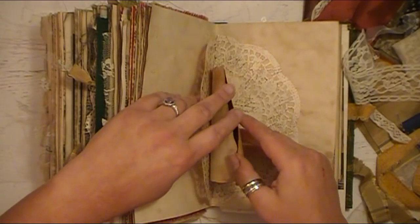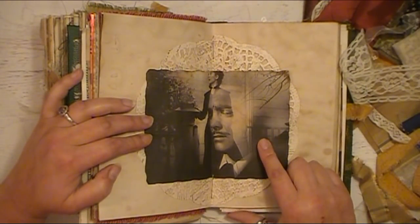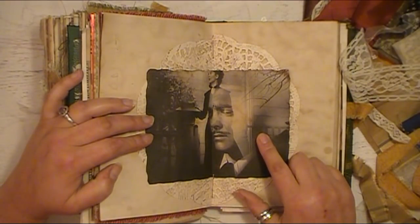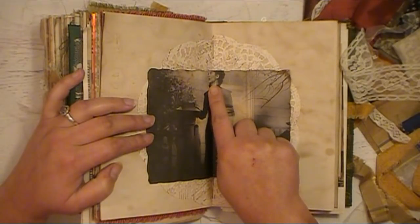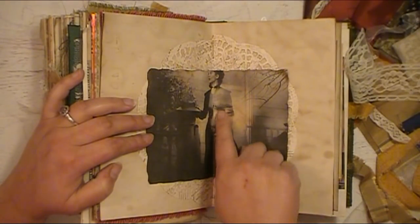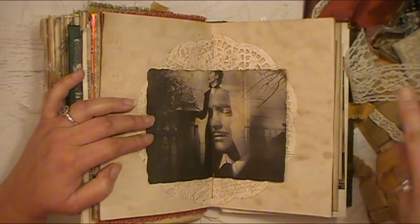And then here is this little bit here. I love this photo. I couldn't find the person who made this to give them proper credit, but I will put a link to the website where I found it. It's this really beautiful photo of the actual scene, not Rhett's face superimposed, but she's on the front of the house and she's looking out and it's foggy.